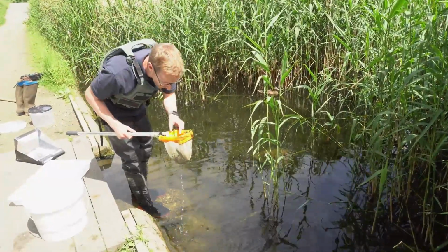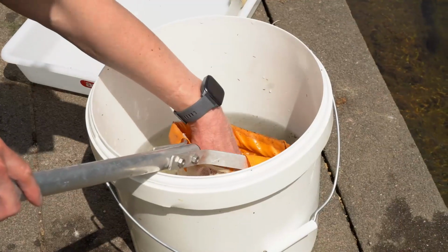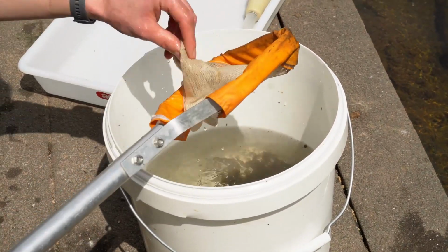When you're done, be sure to clean and dry your net and equipment, especially if you're going to another stream. This helps to stop the spread of invasive species and diseases that can harm our native wildlife.